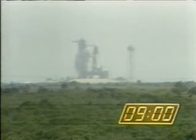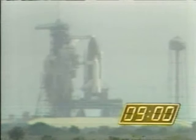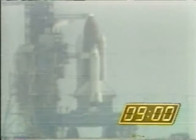All right, it is a planned 10-minute build-in hold, during which time they will poll everybody and decide whether they are ready to proceed with the final 9 minutes of the countdown and get the bird off the ground on schedule. If they do, it will actually be the first time that the shuttle has launched at the preordained moment, because there have been delays in the past, as you'll recall.